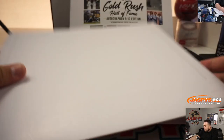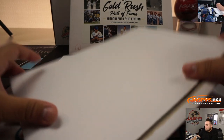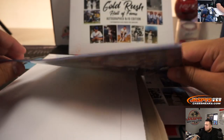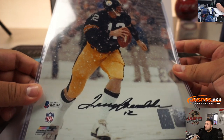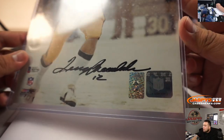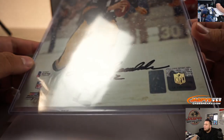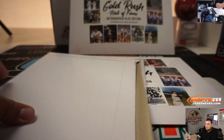All right, 12. Three more for you, man. Nice. Look at that, Terry Bradshaw. Autograph 8x10 right there. And you know you're legit when you got your own hologram sticker right there. Who is that? Terry Bradshaw. Oh, yeah. There you go. When you got your own hologram sticker, you're legit. Big time. 4-0 in Super Bowls for the Pittsburgh Steelers. There you go. That's nice.